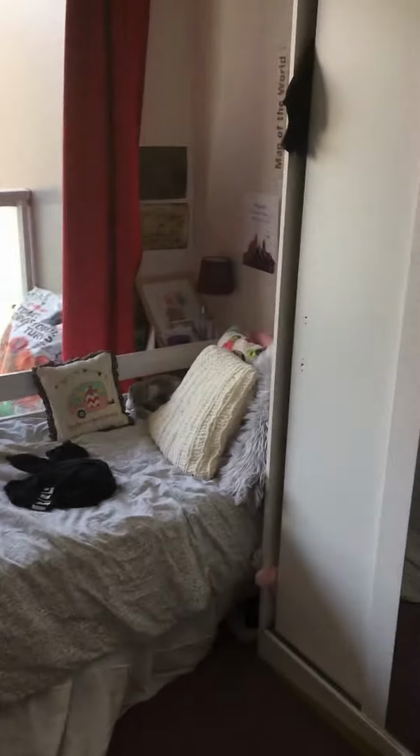Okay, so this is project one. This is the girls' room. It was like this pretty much. I think they had bunk beds initially. So these two beds were joined on here, but we broke them out. We've been here for 8 years.